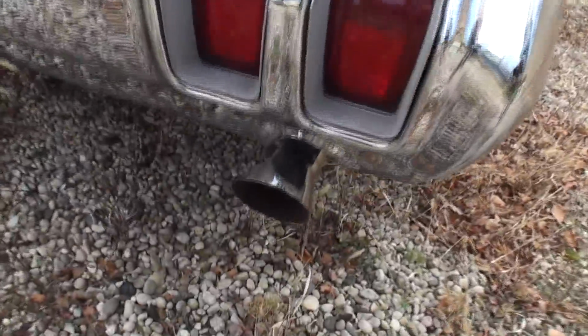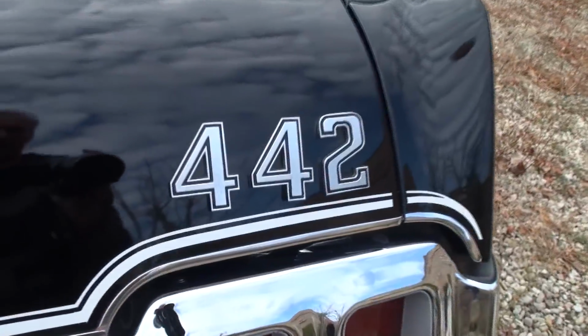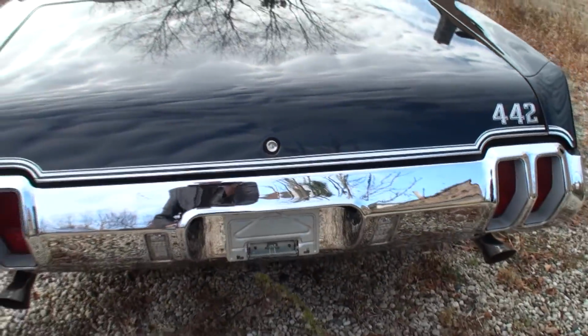First of all, it's got the trumpet exhaust. We'll hear that. The thing I love about the cars that you have is they're actually all driven. Can we pop the trunk on this? Do you have the keys for that?